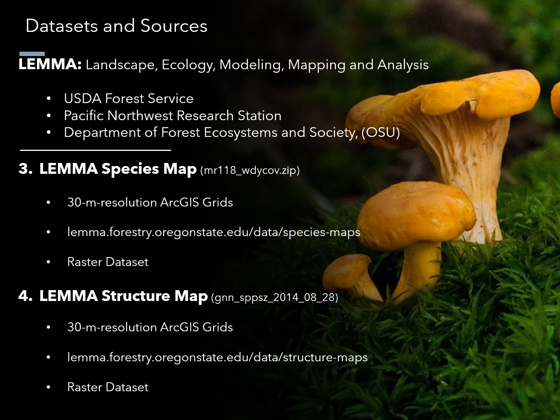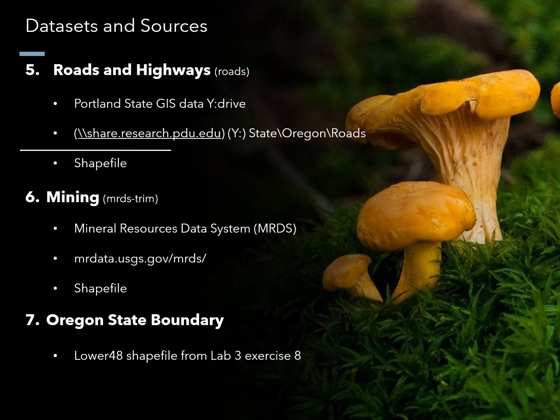Their 30-meter resolution species map contained a ton of attribute fields, 2 of which were dominant forest type and canopy coverage percent. Their structure map raster contained a dominant age attribute for tracking down those second growth forests. And for the buffers, I used the Oregon Roads shapefile from PSU's Y drive, and then I also found a shapefile from usgs.gov for mines within the area. And then last I grabbed the lower 48 shapefile from Lab 3 for an inset map of Oregon.